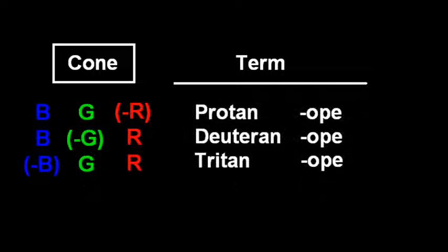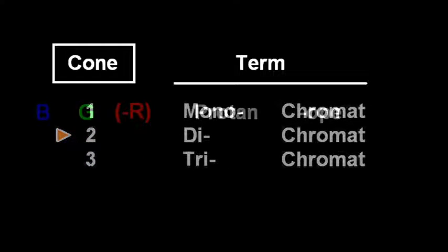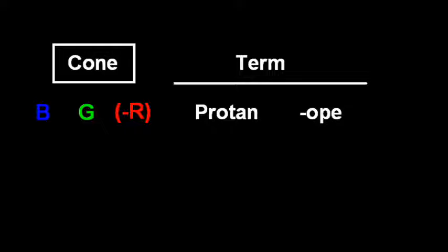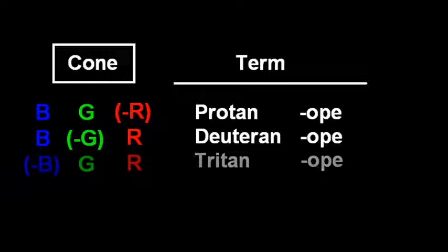The next set of names gets a step more specific about which color is missing. These people all have 2 functioning cones, so they are all dichromats. If someone is missing the red cone, they are called a protanope. If someone is missing the green cone, they are called a deuteranope, and if they're missing the blue cone, they are a tritanope.